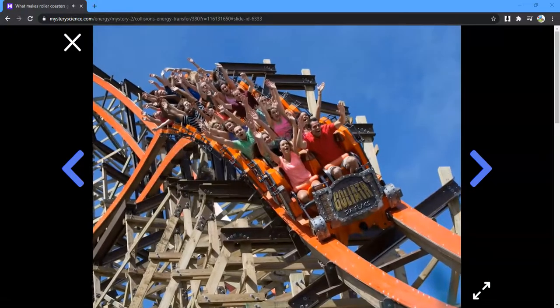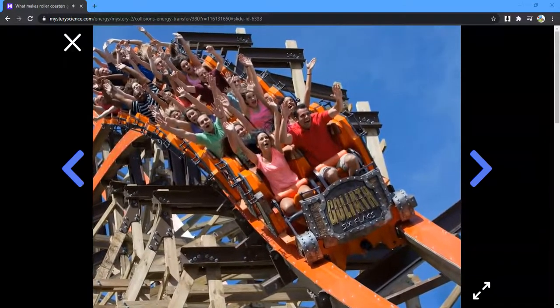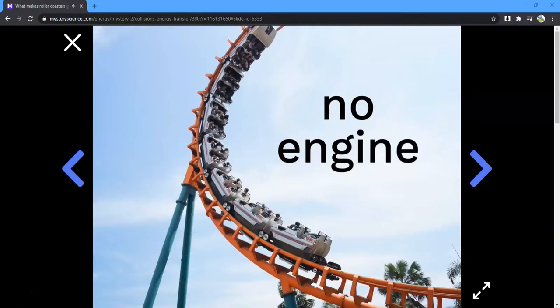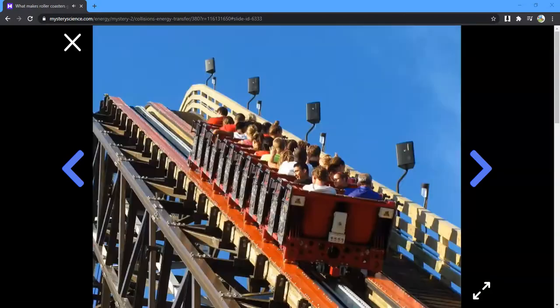Looking again here at Goliath, each car only has some wheels on it and room for the people sitting inside it. And looking at even the front and the back of the roller coaster, there's no engine there either. Roller coaster cars have no engine. None. So how is it that a roller coaster car moves if it doesn't have an engine? Where does a roller coaster car get its energy from? What do you think?